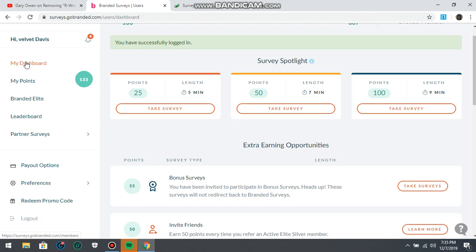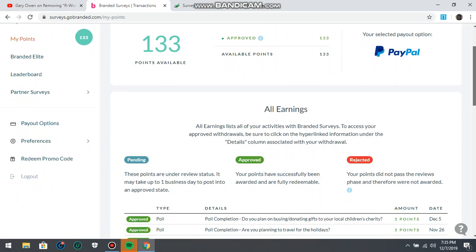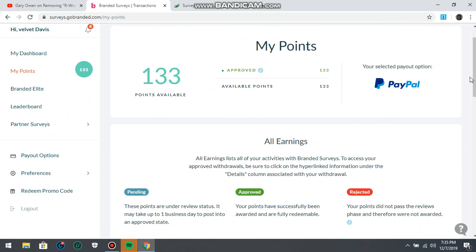Okay, so we have my dashboard, we have my points. This basically shows you all your points. Right now I have 133 points, which is equivalent to $1.33. Once this goes down to 0, you'll be able to cash out. And you cash out to PayPal, you can send the money over to your bank. And you get disqualification points up to 5 points.